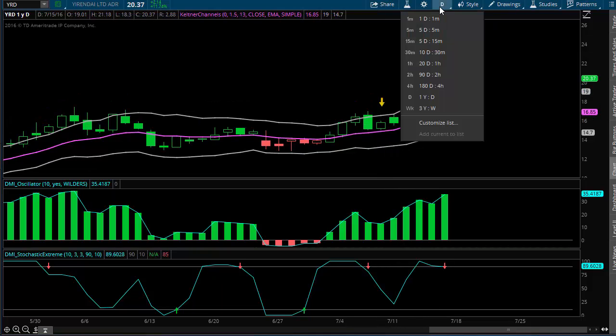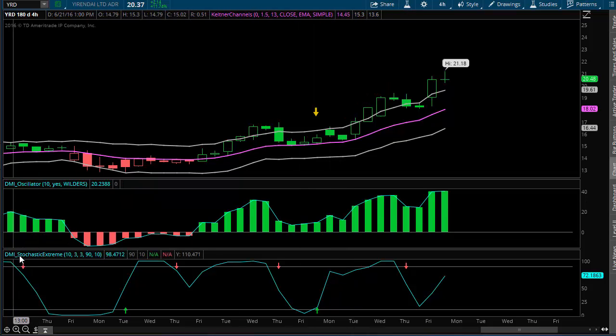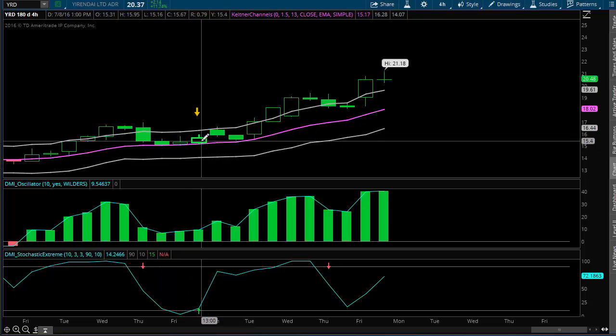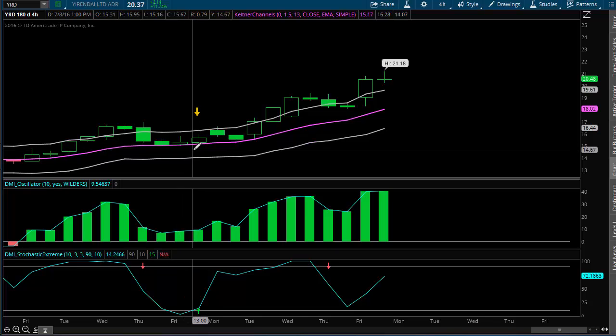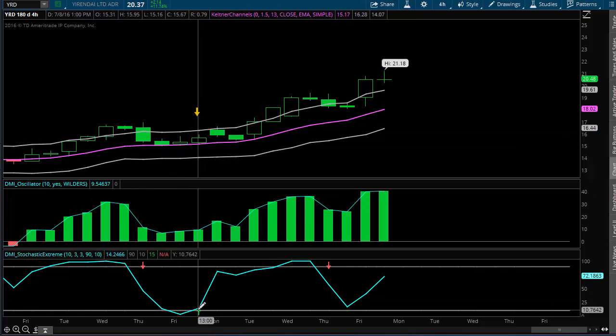What I do is I drill down to a smaller time frame. I really like the 4-hour chart, and I really like the DMI stochastic extreme. With a 4-hour chart, there are basically 2 candlesticks per day, a 9 a.m. and a 1 p.m., if you will. In the afternoon, after the jobs report, I got a green arrow buy, and I want you to think about all the factors here. The market's recovered. This is an undervalued stock with earnings growth. We had a strong jobs report. This was the perfect entry.